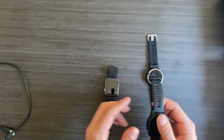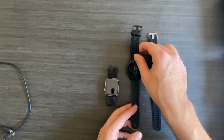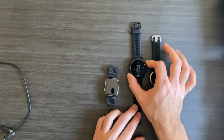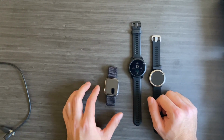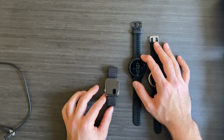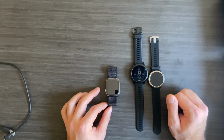With the Apple Watch, you can't really use it with gloves unless you have those gloves that let you touch a smartphone screen. But with these, you can just mash the buttons. They're kind of big chunky buttons, so it's easy to hit them and navigate the menus. So from a user interface perspective, the Garmin watches definitely win in the lens of sports, right?